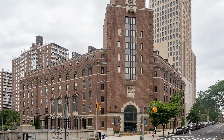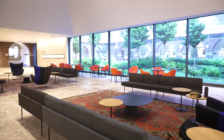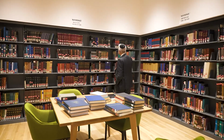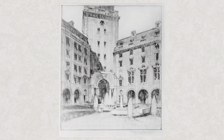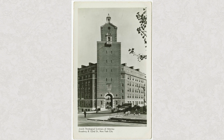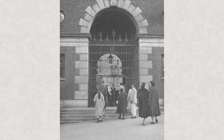We are looking at the new exhibition space in the Library of the Jewish Theological Seminary, whose new building was just opened in the last year. But actually, the history of the JTS Library goes back quite a bit further. The library itself was founded with the establishment of the Jewish Theological Seminary in 1886. The library grew and flourished and bought collections en bloc throughout the first part of the 20th century.